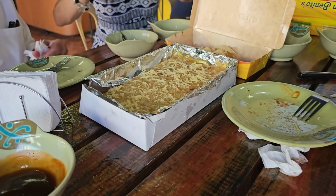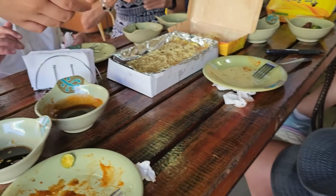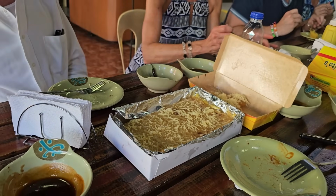The cassava cake was kind of a gelatinous cake, soft, chewy jello. But the cheese on top was interesting. Not bad, just interesting. Just different. But the coconut one I liked a lot. That tasted really good. I like that coconut cassava cake. That one was done really well. We walked down the street to our next destination.